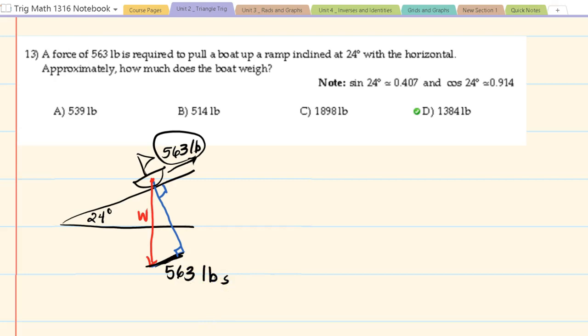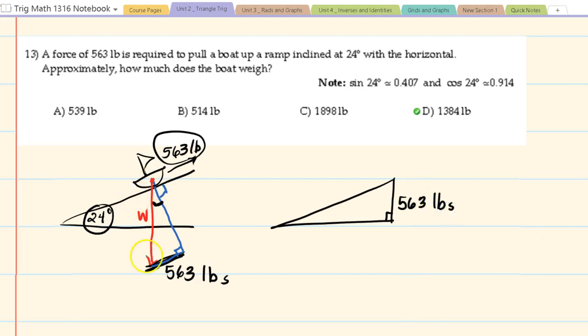We also know that our angle of 24 degrees is also right here. So I'm going to redraw that right triangle so that this small part is actually our 563 pounds. Our weight is the hypotenuse of our triangle, and this angle right here is 24 degrees. From here we can either use law of sines or right triangle trig. Just because this test actually had law of sines, I'm going to use law of sines.